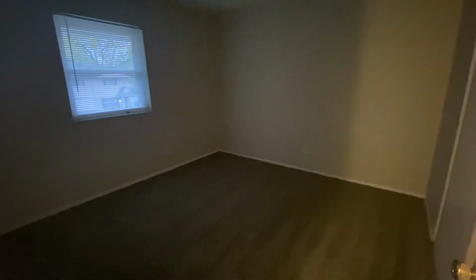And then here's the second bedroom. Lots of space, so definitely any size furniture can fit. And then here's your closet over here. A lot of good space, so double doors there. Let's check out the living area one more time from a different angle.